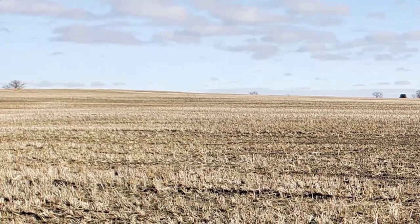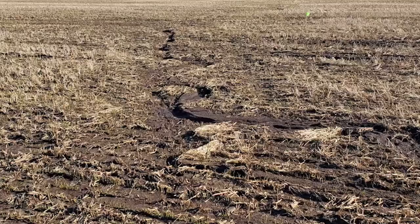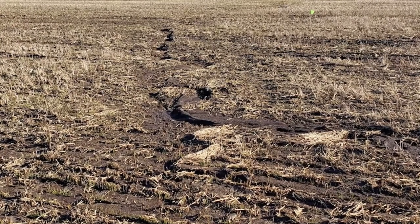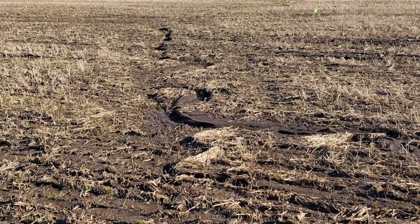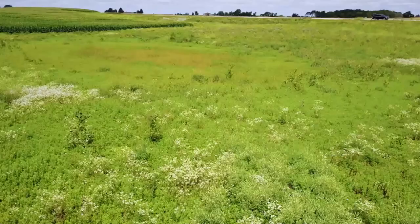I take on the role of, hey, I see a resource issue out here. Let's talk about it, see what we can do to address it. We had both sheet and some rill erosion, and occasionally we got into some early gullies. And we've been talking about for probably a decade now, what can we do? How are we going to address it? We're doing no-till or strip-till on this farm, and we still have the problem.